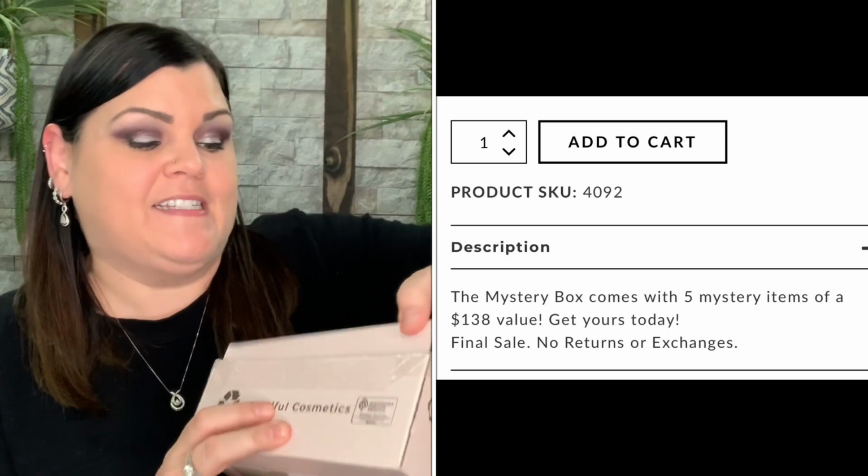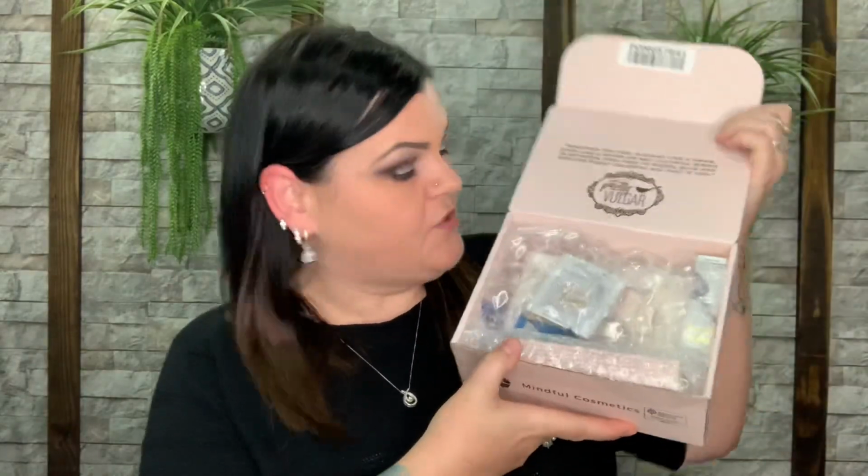So let's go ahead and dive in and see what's going to be in this mystery box. So there's a little sneak peek to inside, and everything is all wrapped up down inside. Ooh, one product came out. This time I'm actually really hoping that there's going to be an eyeshadow palette. Last box there was a face palette, blush and bronzer palette, and I was hoping for an eyeshadow palette because I only have one eyeshadow palette from them, and I was hoping to get another one. So let's go ahead and just see what the 5 products are going to be.